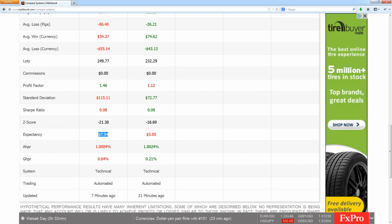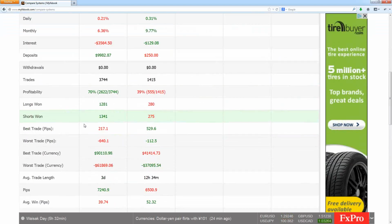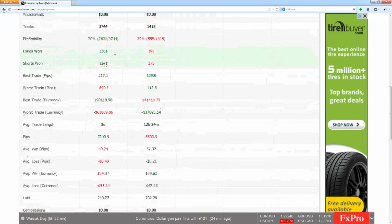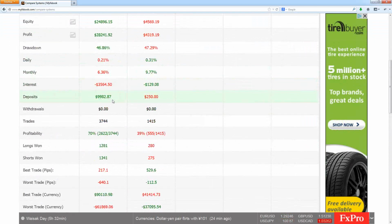Yeah, Hal says many stats are apples to oranges, time-dependent, deposits, withdrawals. That's right. That's why I don't put a lot of attention to all these other little things, because just because one made more pips doesn't mean anything. I know a lot of you probably look for a system that makes you a lot of pips each month.